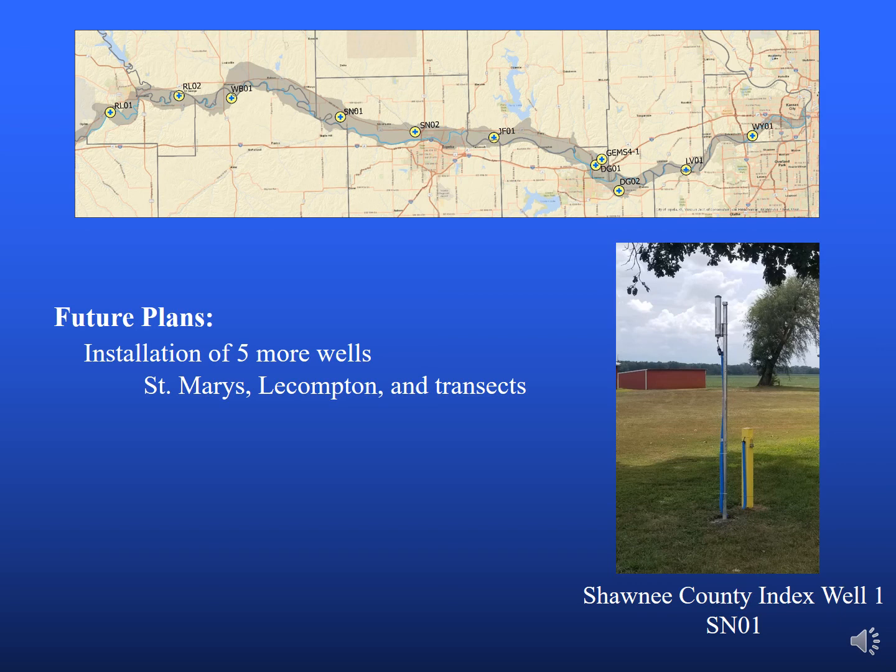So where do we go from here? In the next 8 months, we'll install 5 additional wells to fill in gaps. One at St. Mary's, another at Lecompton, and also to construct transects between the river and the valley wall, one just north of Lawrence and one by Wamego.